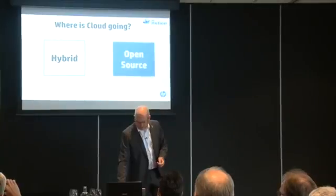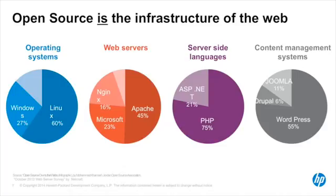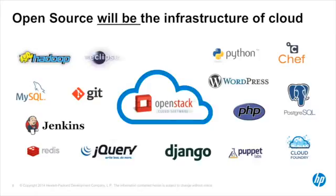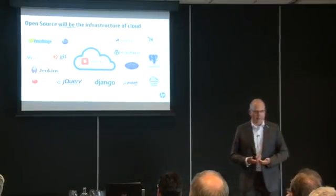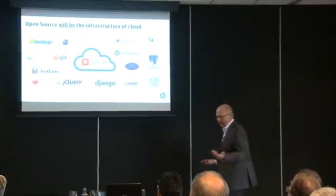So where is it going? The open source bit. The current web is already based on open source. You couldn't imagine the World Wide Web without it. It wouldn't be there. It is the infrastructure of cloud. OpenStack is the next extension of that wonderful web. It is going to be the platform, so to say.